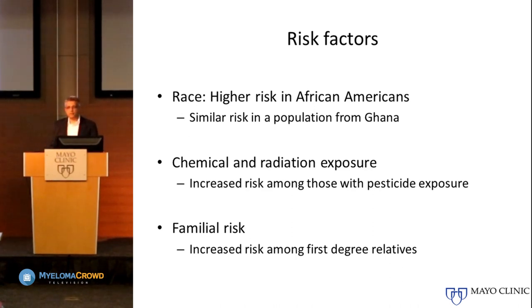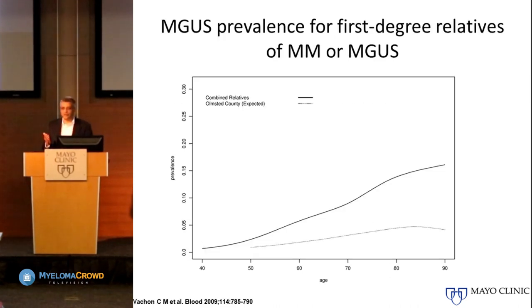Even though there's a risk running in families, we know that first-degree relatives of people who have a monoclonal gammopathy or a related cancer have a 2- to 3-fold higher risk of getting something similar. But considering how rare these conditions are, even that 2-fold risk doesn't necessarily translate to a huge number. And that is the reason why we never recommend family members get screened for this protein just because somebody has myeloma. This is the same thing I just talked about. The dotted line here is what you would expect in a population, and this is what you would expect in a person who has a first-degree relative with myeloma or MGUS. And you can see that the risk continues to increase with age as well.